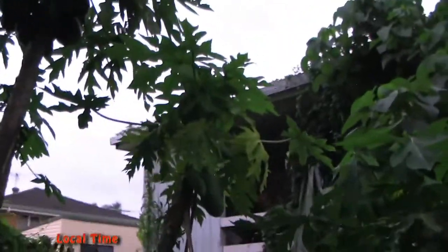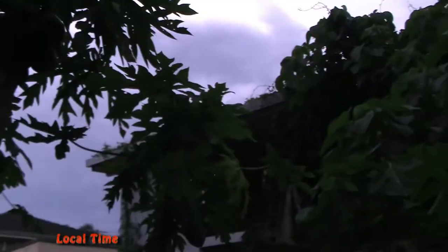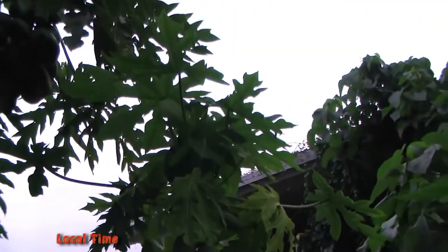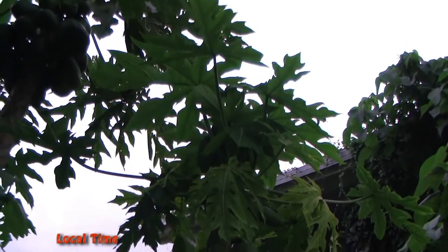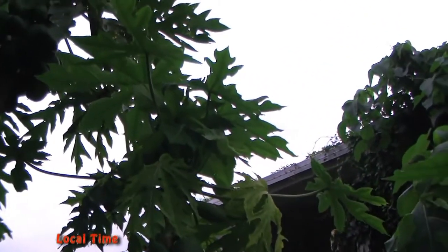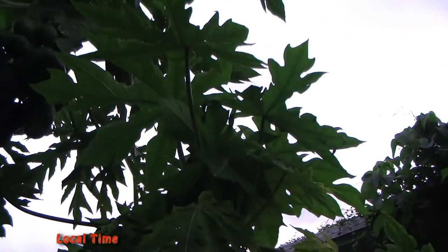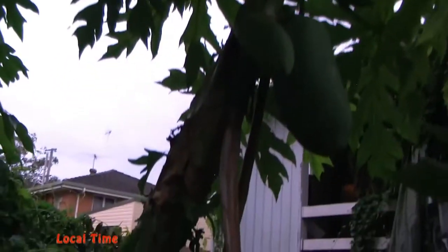Okay, I'm around the back now, at one of my back patches. Getting dark here, it's about 5, and just very cloudy. But I'll give you a look, that's one of the first papaya showing the first signs of fruit spotting bug damage. If I leave this another few days, it could go downhill very quickly.